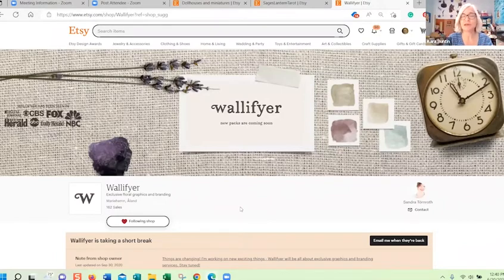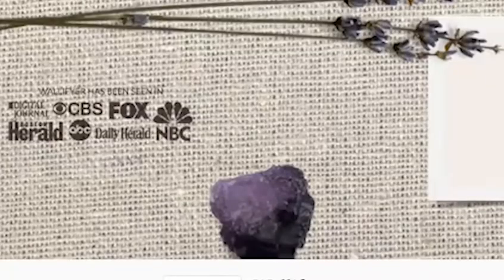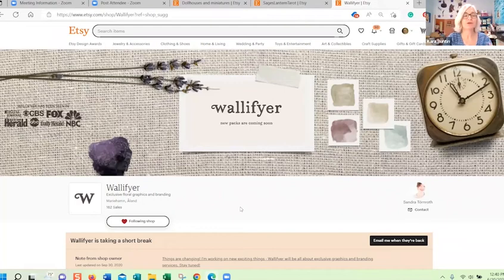If you have media mentions, that you've been featured someplace in a magazine or on TV or online somewhere, put that up here in the banner so that people can see that, because it does give you social proof. And then in the middle it says new packs are coming soon, so that was her advertising for her business. But I wanted to show you the use of the media mentions because that's a good touch.